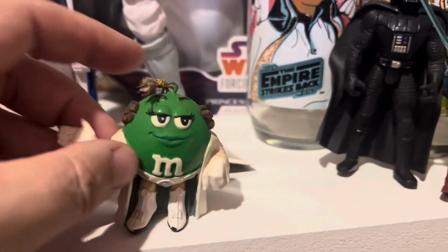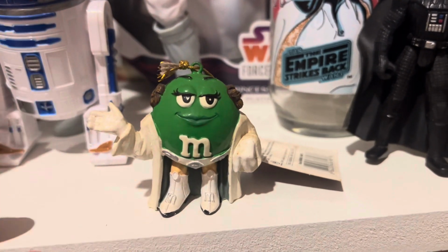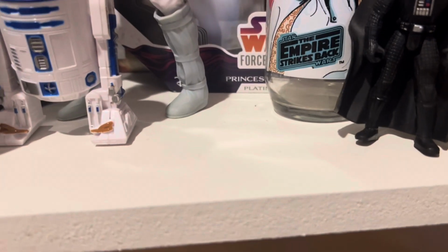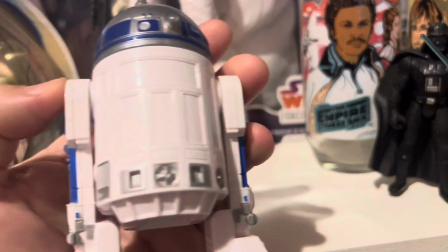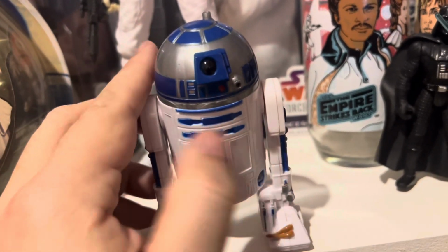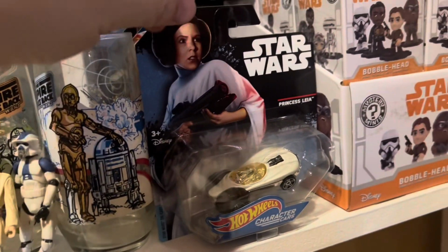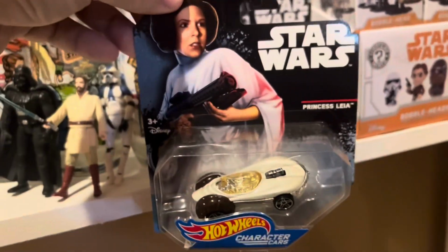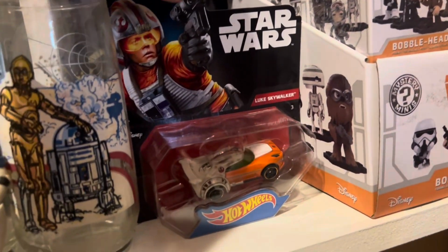And then we have a Princess Leia M&M Christmas tree ornament, and she's worth about $10 still with a tag. And then we have this R2-D2 plastic figure. He's probably worth about $5. And then we have this Hot Wheels series of the different Star Wars characters, and these are in mint condition, and they're worth about $10 each.